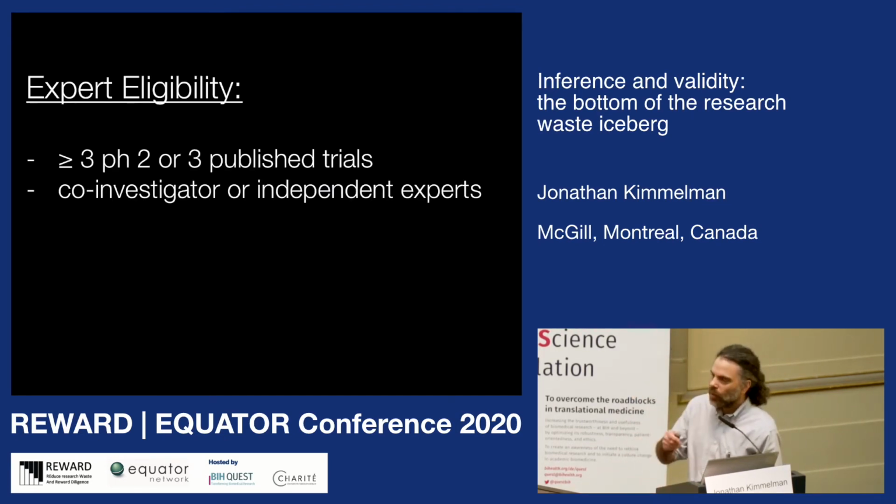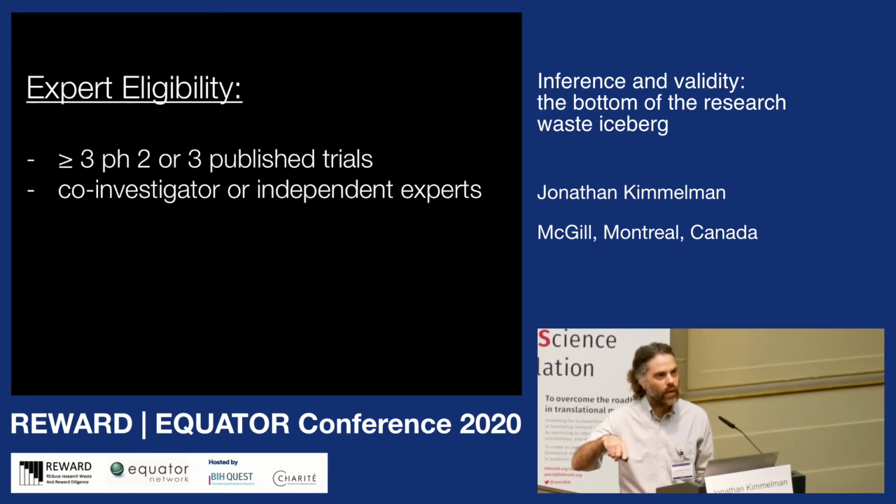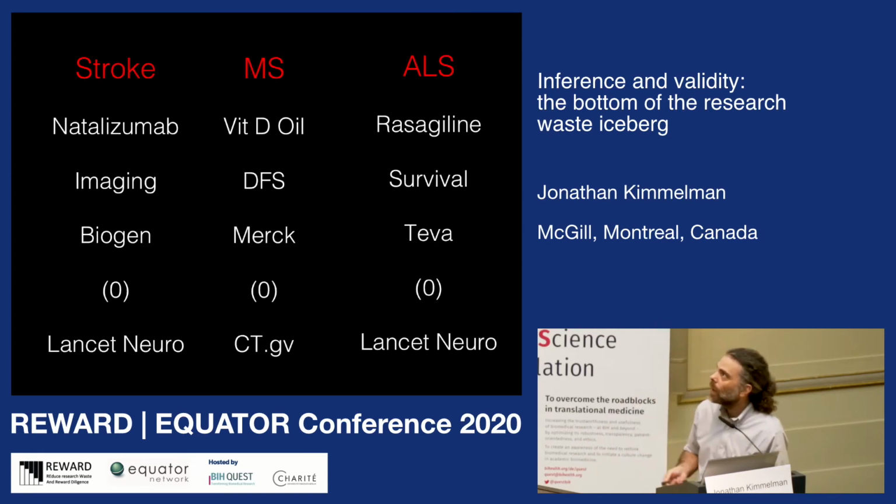For experts, similar to the other study, we needed to have at least 3 publications in the relevant disease area. In this study also, we recruited co-investigators of that clinical trial, people who are actually recruiting for the clinical trial. So these are the 3 trials that we used. There was a stroke trial that was testing natalizumab and immunotherapy, an MS trial testing vitamin D, and then an ALS trial testing a neuroprotective drug called rasagiline.